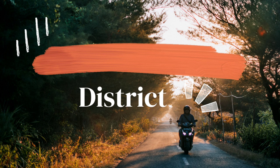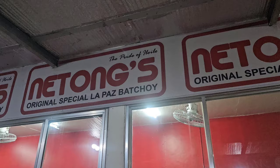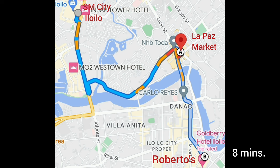Our next district is La Paz. From SM, La Paz Market is around 8 minutes drive. Netong's original special La Paz Bachoy is located in La Paz Market, as well as the original Match Cafe. La Paz Market is also home to Ted's and Deco's La Paz Bachoy. Another 8 minutes away is the famous Roberto's Shopao.